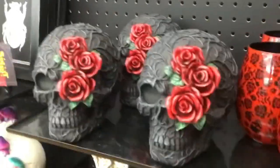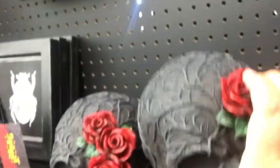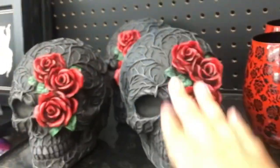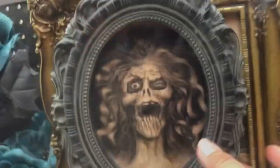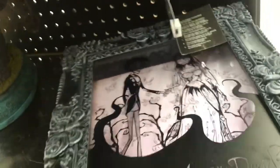Ooh, look at this one. How much is this one? $22.99. Looks really pretty, though, because I like roses and skulls. That's why. Something to put in your living room. Ooh, look at this one, though. I gotta rewatch this movie again. I haven't watched it in a long time.